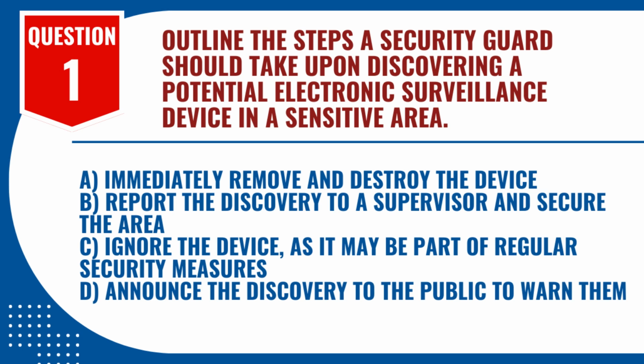Question 1. Outline the steps a security guard should take upon discovering a potential electronic surveillance device in a sensitive area. A. Immediately remove and destroy the device. B. Report the discovery to a supervisor and secure the area. C. Ignore the device, as it may be part of regular security measures. D. Announce the discovery to the public to warn them.